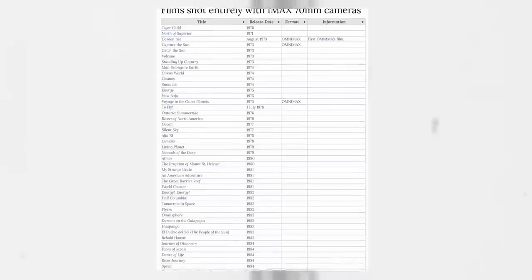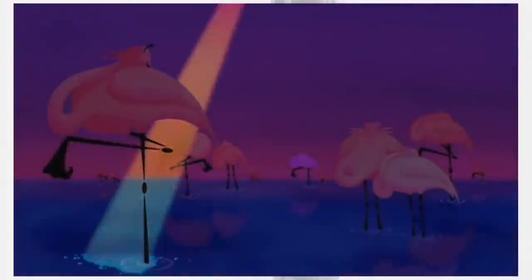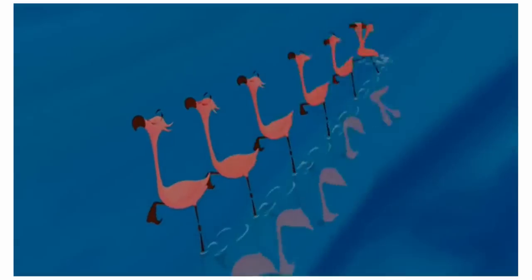For the following years, the films made on IMAX were all documentaries. Sure, they looked incredible, but now it was time to take on live action films. A few short films were made, some animated and some live action, but then in 2000, Disney came out with Fantasia 2000, the first feature-length film partially made using IMAX film.